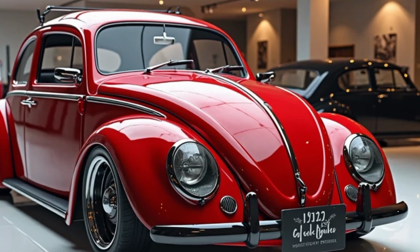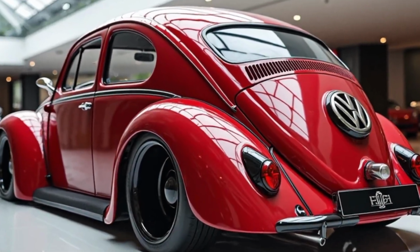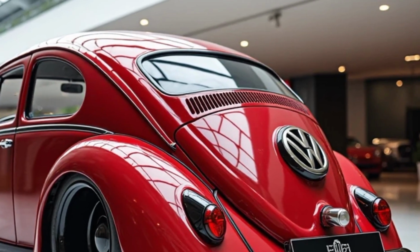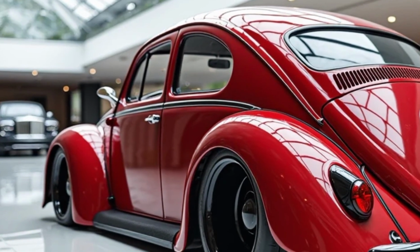There's even talk of a convertible version coming down the road, which would be a fantastic throwback to the open-top Beetles of the 60s and 70s. But for now, the hardtop hatchback is what we've got, and it's looking very promising.